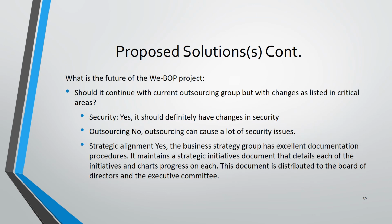Should it continue with the current outsourcing group, but with changes as listed in critical areas? Security, yes, it should definitely have changes in security. Outsourcing, no. Outsourcing can cause a lot of security issues. Strategic alignment, yes. The business strategic group has excellent documentation procedures. It maintains a strategic initiatives document that details each of the initiatives and charts progress on each. This document is distributed to the board of directors and executive committee.